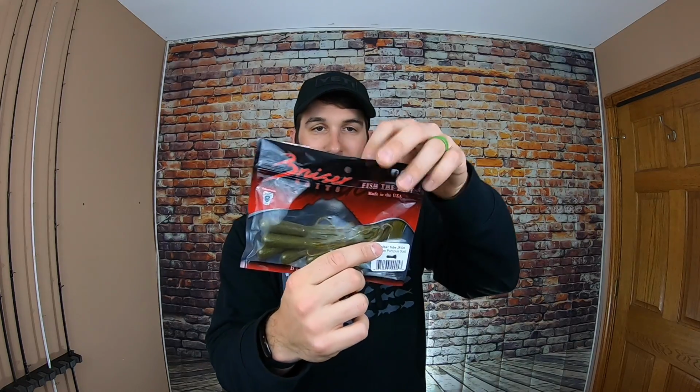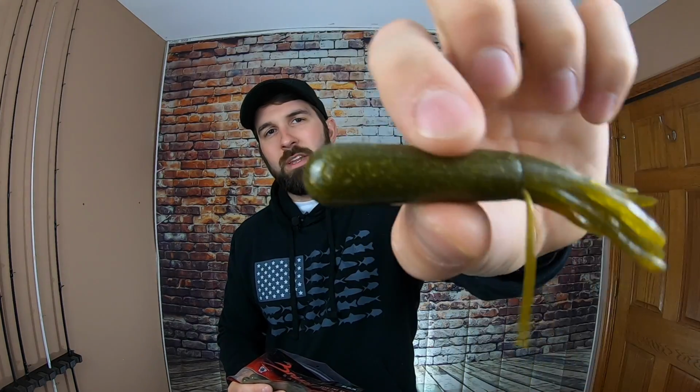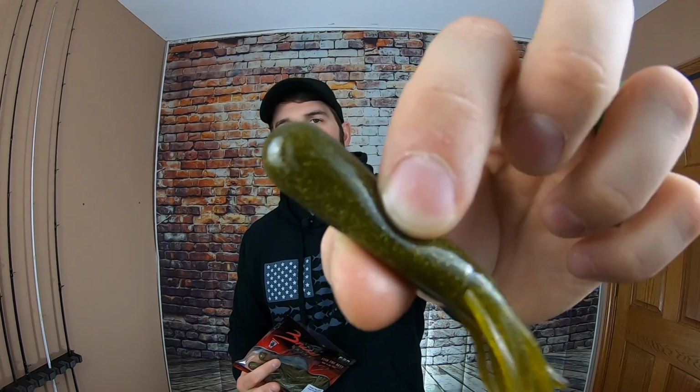Next one would be some tubes. So we have, brand-wise, Bruiser Baits, Green Pumpkin, and Gold Fleck. Intriguing. I love a bag that doesn't make me tear it off, so I still have my peg hanger there. Thank you. And there we go. So like a medium body tube. Not too bad. I don't know if you guys fish tubes, but smallmouth absolutely freaking crush this.